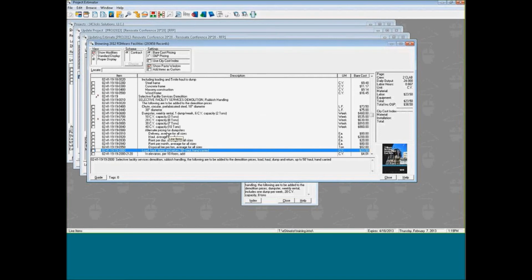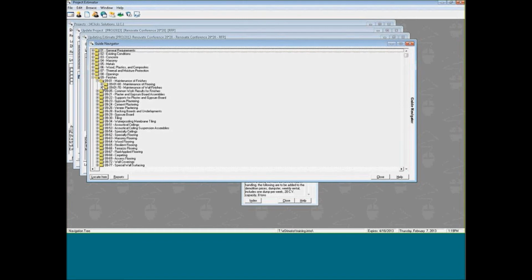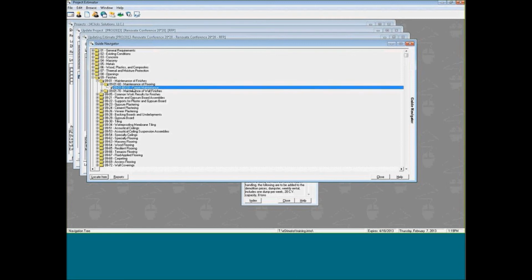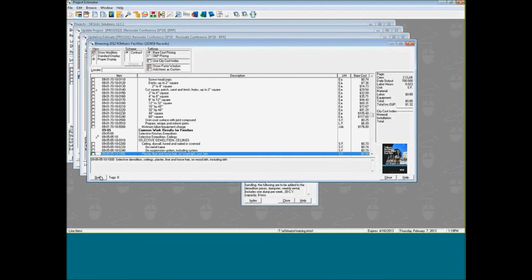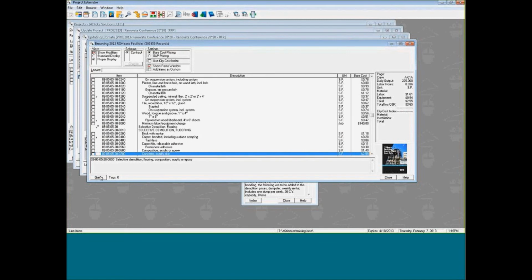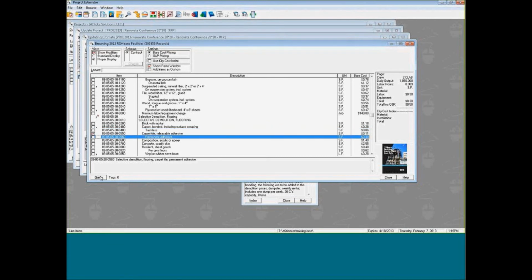Now, for those of you who don't want to use the guide index, but you want to use the guide navigator, we can simply come to this window. We can drill down pretty specifically by divisions based on what I'm looking for. So if I'm looking for maintenance of flooring, and I want to find my carpet maintenance, I can locate that item in my guide. If I want to, for instance, demo my carpet, I can just scroll down, look for that item. If I find it and I'm looking at carpet bonding, including surface scraping, I can tag that line item to put that into my estimate.